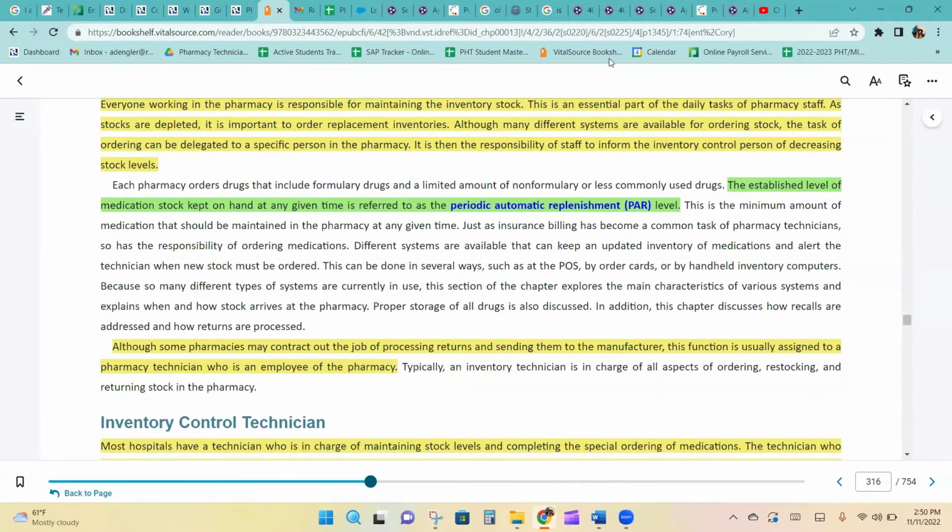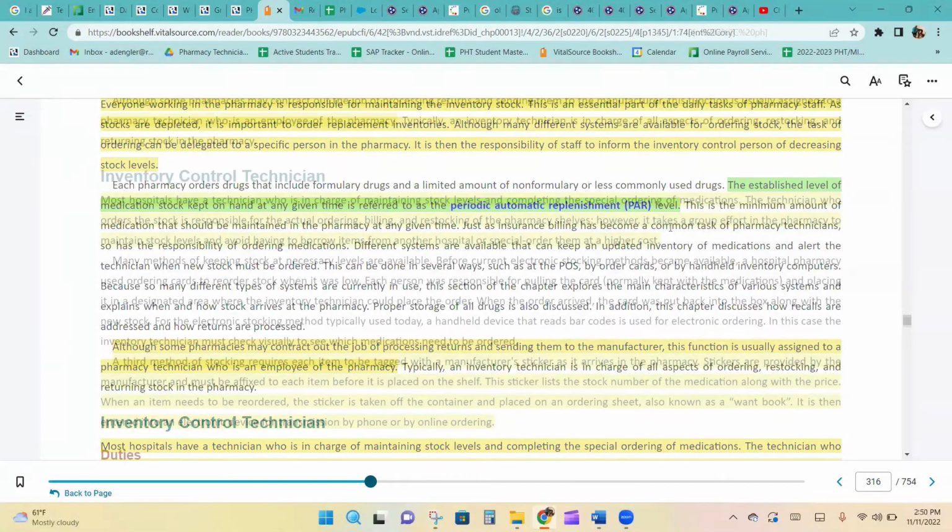Each pharmacy orders drugs that include formulary drugs and a limited amount of non-formulary drugs or less commonly used drugs. The established level of medication stock kept on hand at any given time is referred to as the PAR level, the periodic automatic replenishment level.